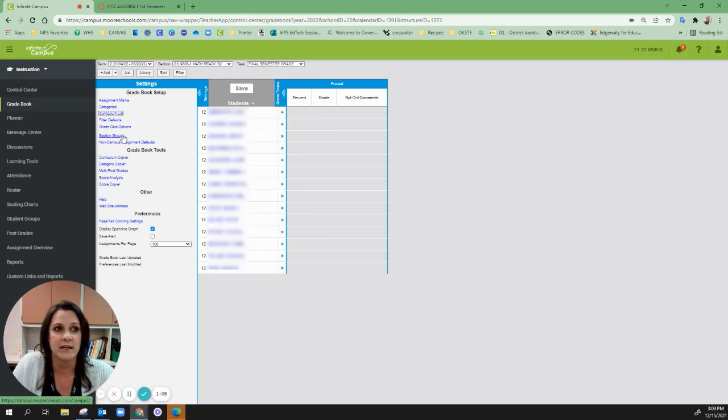So for instance, if you have 4 different Algebra 1 sections, and in Canvas, you can have everything put into one gradebook. You can do the same thing in IC. You can combine all 4 sections into a single gradebook so that you don't have to keep flipping back and forth to see how your students are doing. If you have special education students, section groups are a great way to combine different classes.